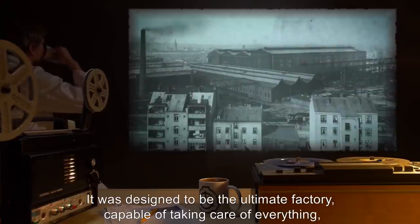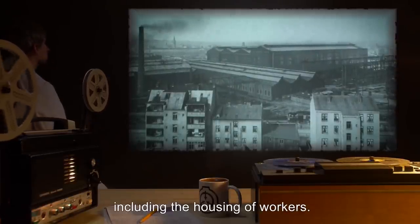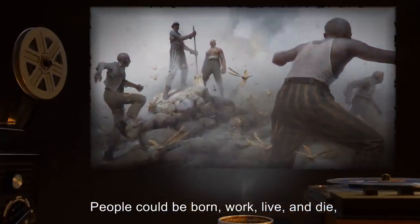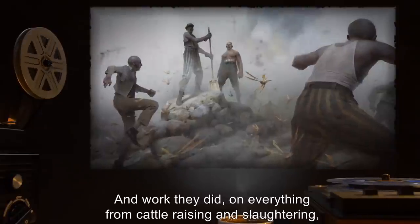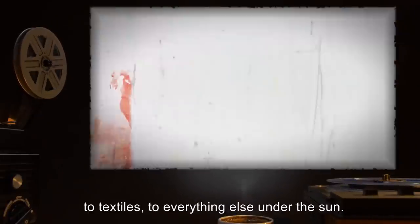It was designed to be the ultimate factory, capable of taking care of everything, including the housing of workers. People could be born, work, live, and die, without ever leaving the confines of the factory. And work they did, on everything. From cattle raising and slaughtering, to textiles, to everything else under the sun.